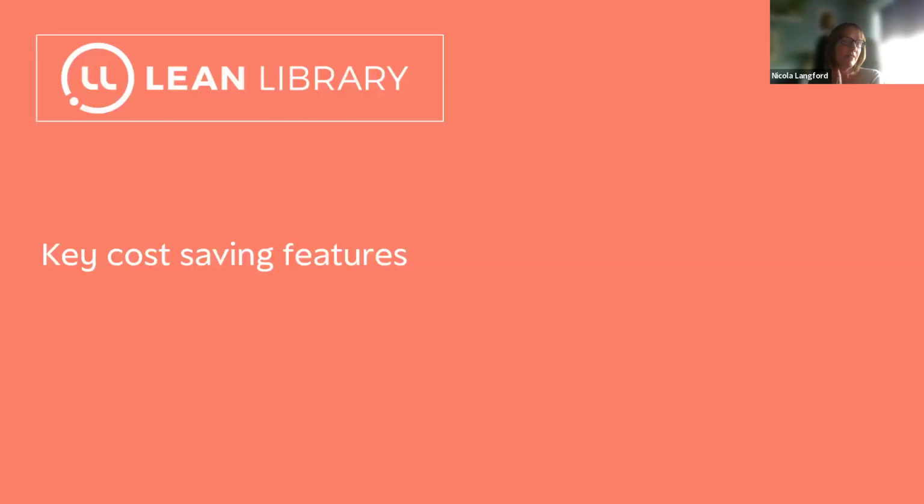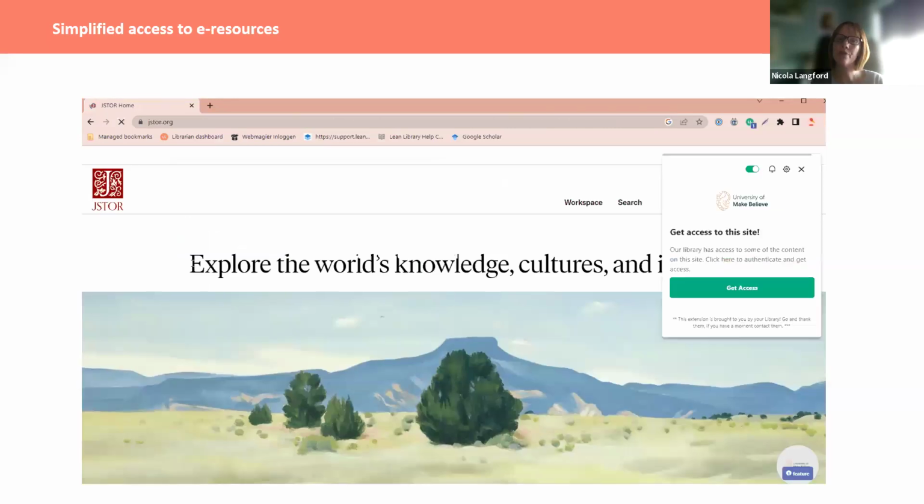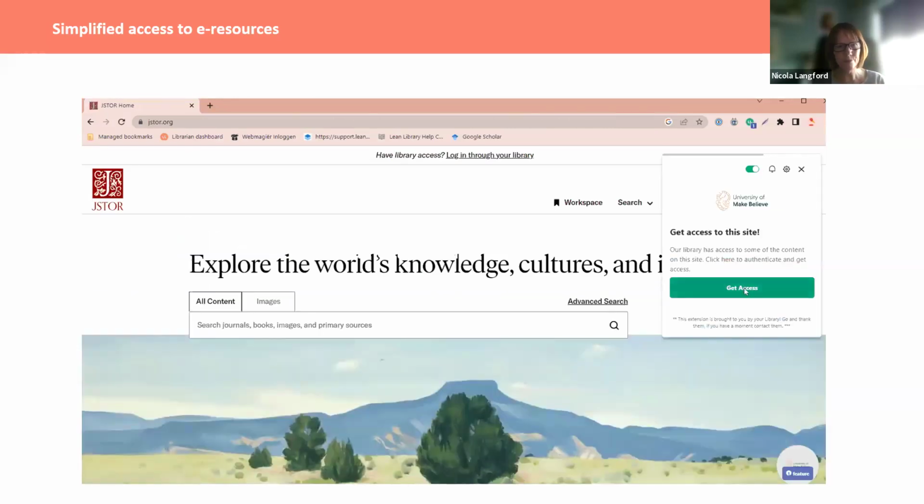And so now I'm going to have a little look at key cost-saving features. I've been having some slight Wi-Fi issues today, as well as the recently discovered audio issues. And so I'm using some GIFs to show you the key features today, just in case my Wi-Fi had decided to crash. And so I'm going to start by showing you how we simplify access to e-resources.